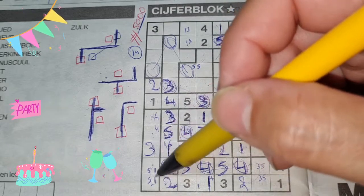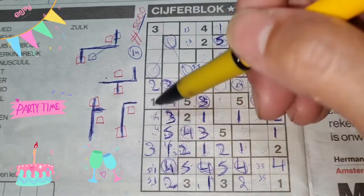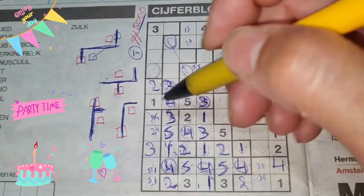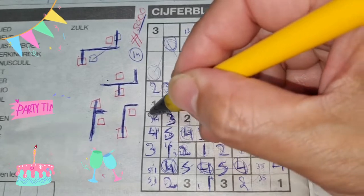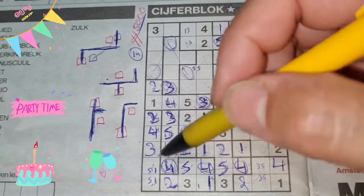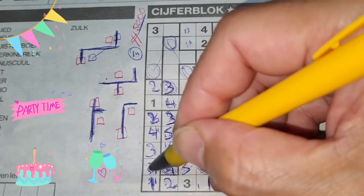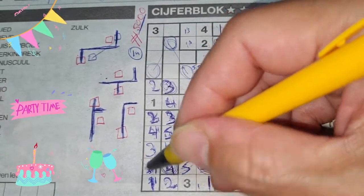And how about the 2? Well, these 2 boxes can be 2, so the 2 goes together with the 4 as a pair. 2 and a 4. We have a 4 there, no 4 there. 4 should be here. And the 2 goes there. 1 and a 5, we have a 1 now, so no 1 there. 1 should be here. And the 5 goes there.